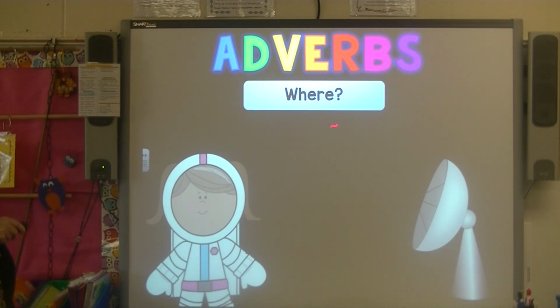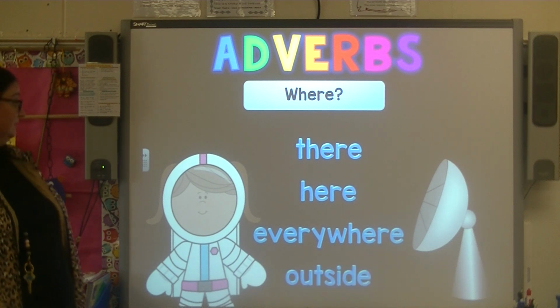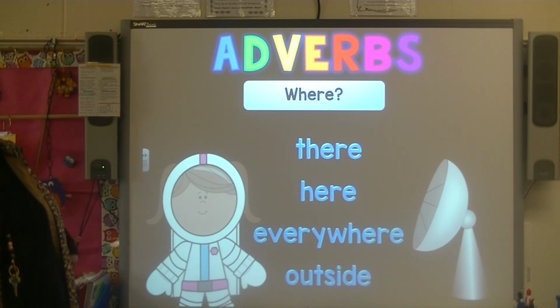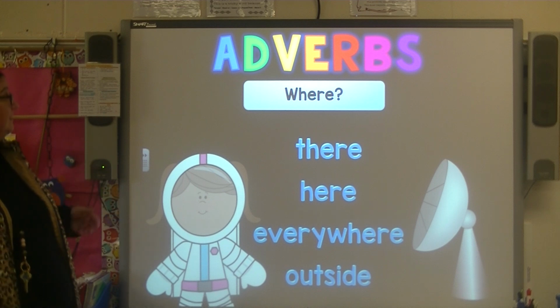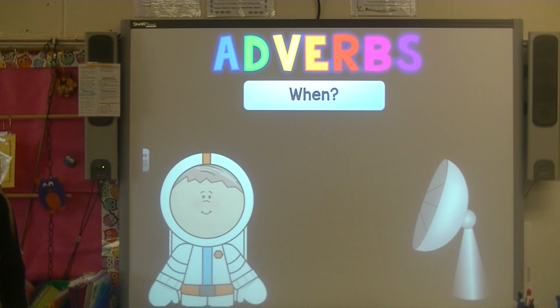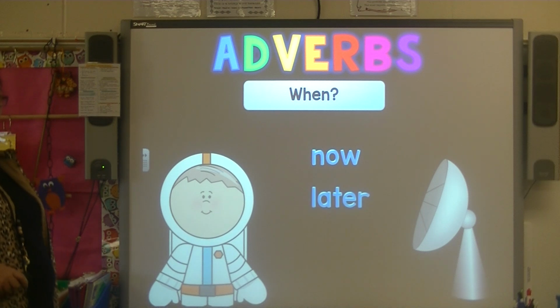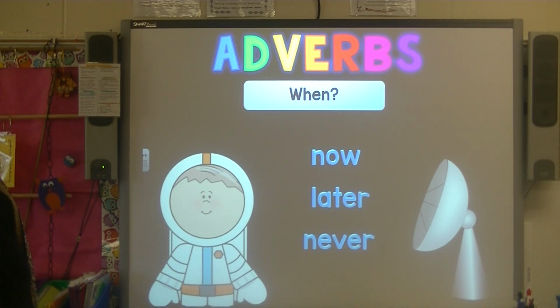Right? If we say where, it can be an adverb, like there, a place, here, everywhere, or outside. So if you tell where, like a place, it's an adverb. Adverbs can tell when, like now, later, never, immediately.